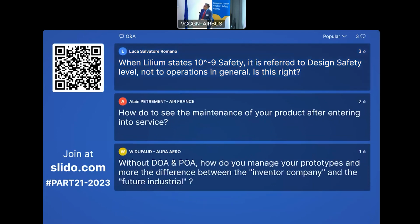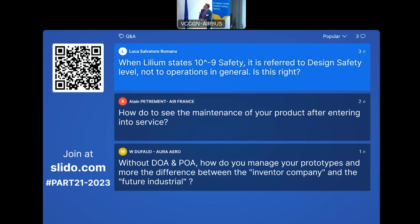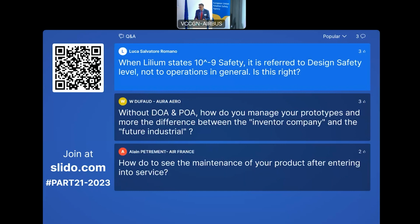The second one is about the 10 to the -9 safety goal, whether it's related exclusively to design safety or to operations in general. Yes, it is. So what IASA have done within special condition VTOL for this aircraft, they've actually brought safety objectives into the actual airworthiness code, or special condition as they're calling it. So under VTOL 2510 Alpha, which is a regulation, there is a table that shows if you're creating an enhanced category VTOL aircraft versus a basic category, the enhanced category for DOA and catastrophic failure must meet 10 to the -9.